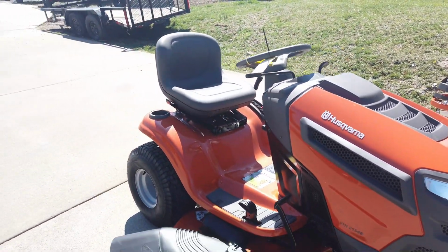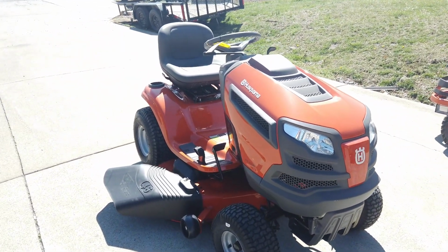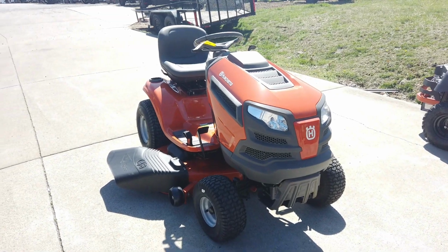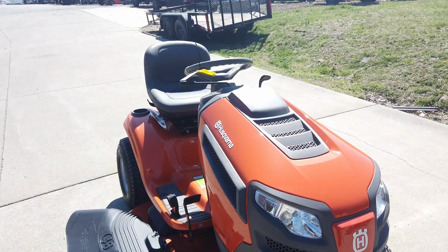This mower does come with a reverse operating system, as well as an automatic safety shutoff.